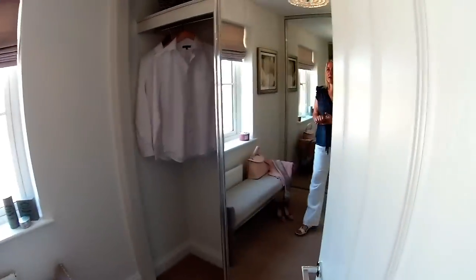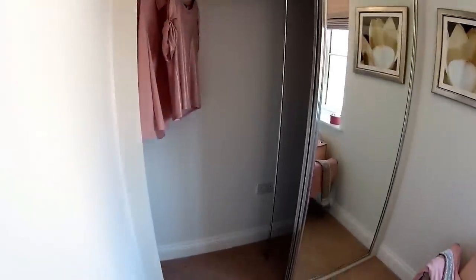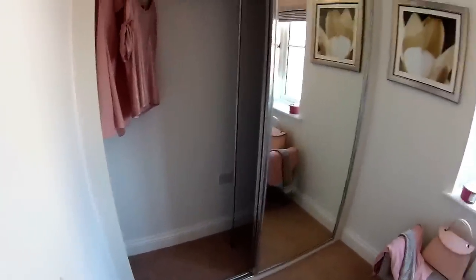So we've got a lovely dressing room in here. His and hers wardrobes. Always nice, isn't it? Yeah. Oh no, this is all hers. And you've got a couple of plugs in there as well, which is always handy. Yeah, lovely. For straighteners and things. So, and it's got an ensuite as well. It's also got its own thermostat.